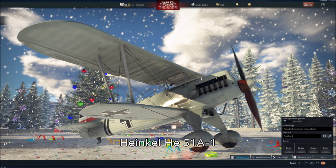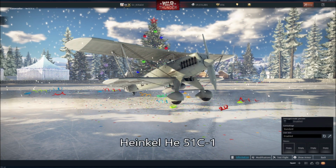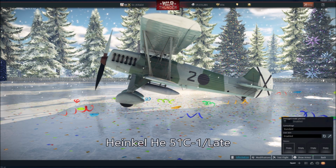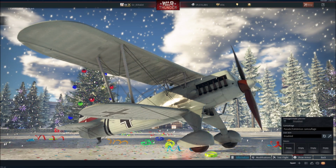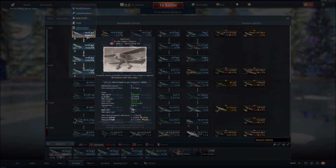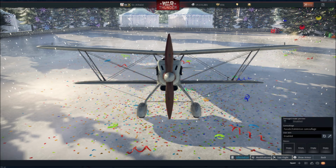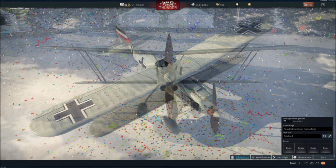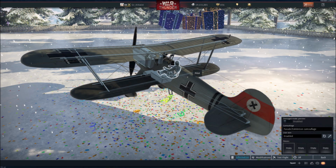In-game we have the Heinkel He-51A-1, the B-1, the C-1 and the C-1/late, as well as the He-51B-2. Let's start with the A-1, shall we? In War Thunder, the Heinkel He-51A-1 is a Rank 1 battle rating 1.0 reserve fighter aircraft. It is a single-engine, single-bay sesquiplane with a conventional tail assembly. It has a crew of 1, the pilot, who sits in the cockpit.